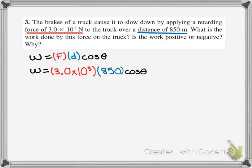850 cosine theta. And if we multiply them together, we get our final answer, which would be work equals negative 2.6 times 10 to the 6 joules. The work in this case is negative because the retarding force points opposite to the truck's displacement. So negative 2.6 times 10 to the 6 joules would be the final answer.